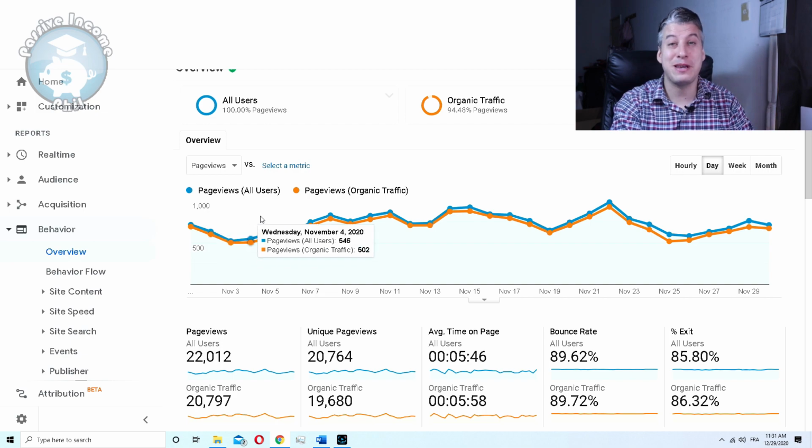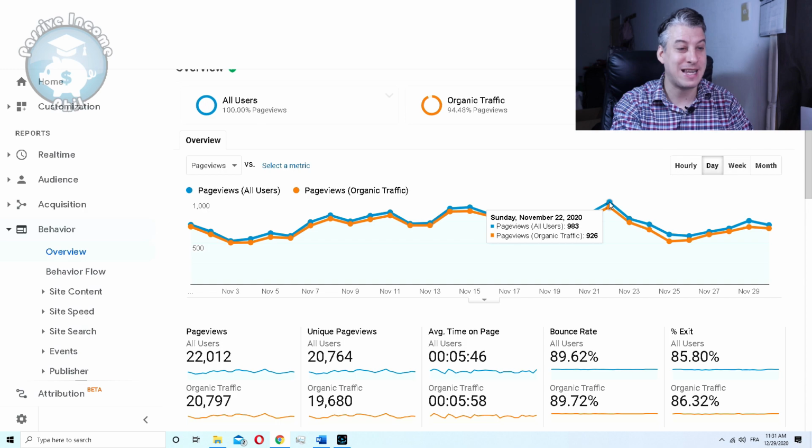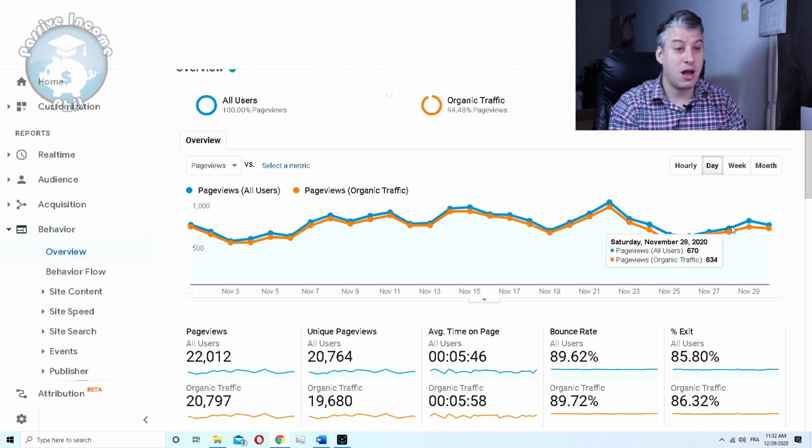I was really hoping that these sites would break the 1,000 page views a day, and the highest I got on this site was 983. I was very close, and then from about the 22nd of November, things went downhill. Now, this wasn't because of a Google core update.